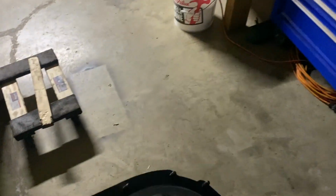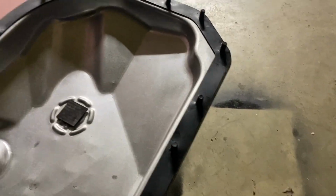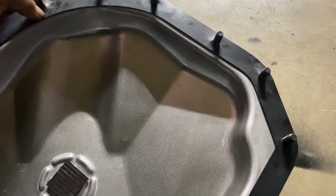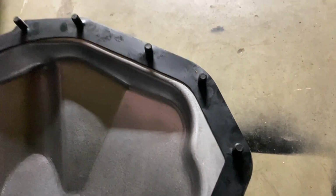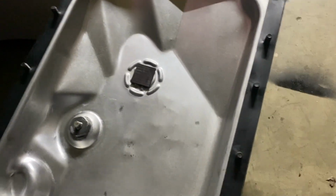All right, so here's what I was talking about with the bolts and holding the pan on. So you just stick your bolts through and then just push the rubber down against them, and it holds it in place. It's not gonna fall off on you when you put it up in there. So yeah, we'll get this up in there. I'm gonna wipe this out one more time, and that'll be that.